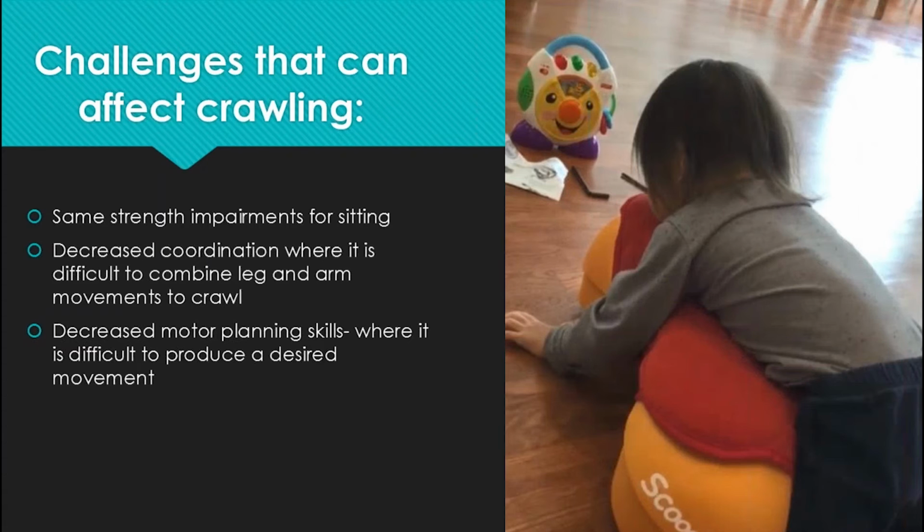And so another challenge that affects crawling is decreased coordination, where it's difficult to combine leg and arm movements to crawl, and then also decreased motor planning skills, where it is difficult to produce a desired movement.